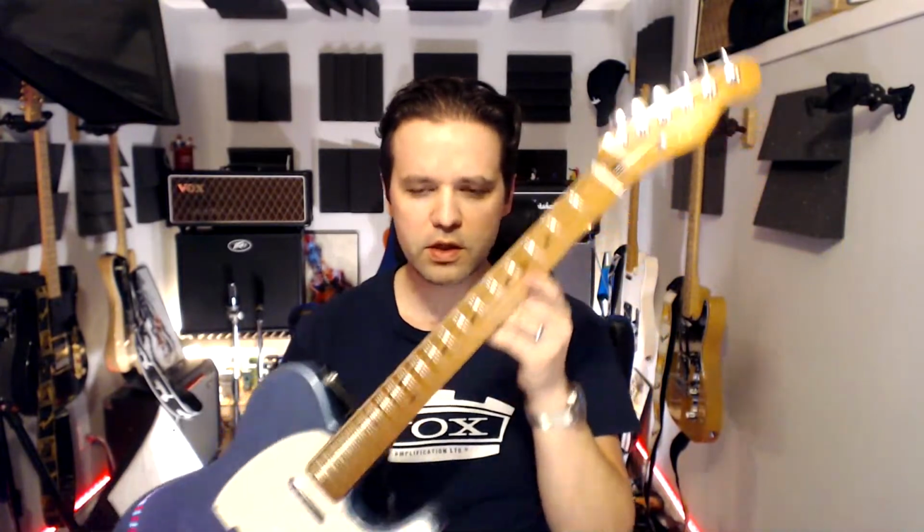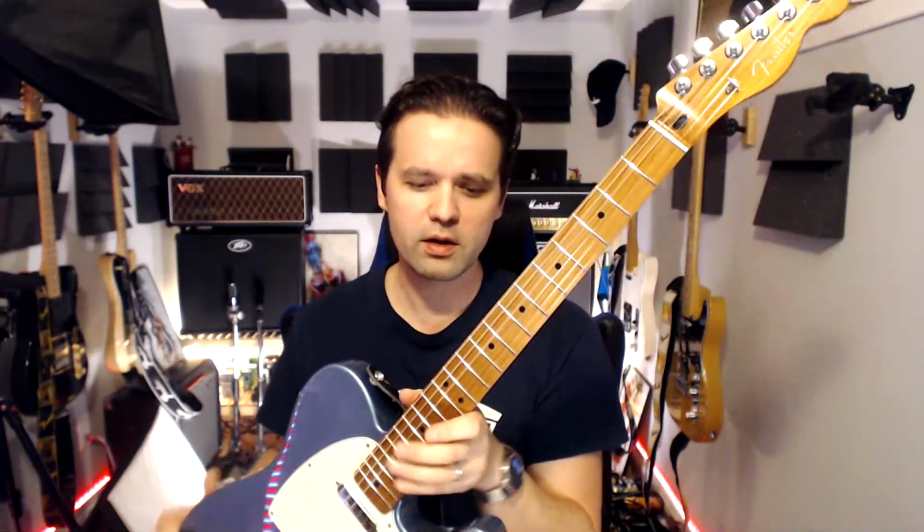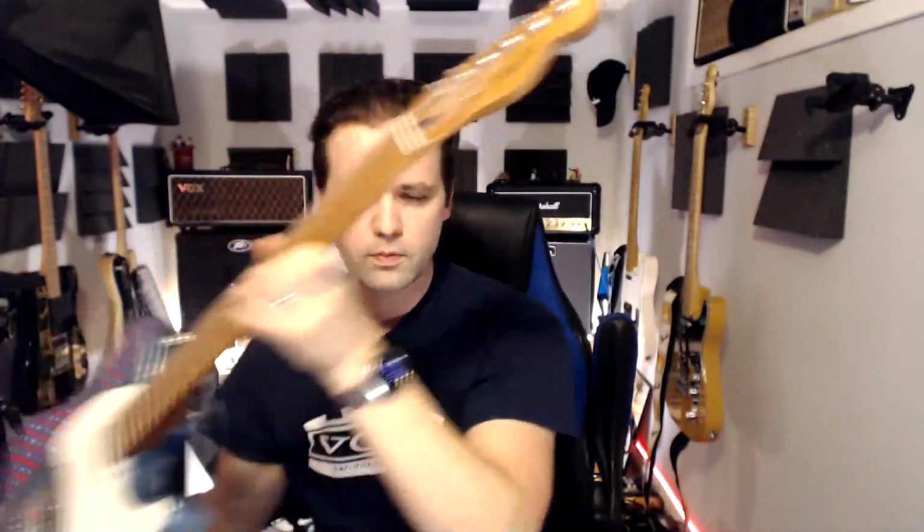The neck too. This is a roasted maple. They just started selling these in September. Fender, that is. And it feels just like a Player Series neck, like it's got actually the Pro Series too. Satin finish and really glossy front. And I just thought it looked really cool. It sort of looks halfway between a maple color and a rosewood. Sort of that in between. Yeah, it's really cool.